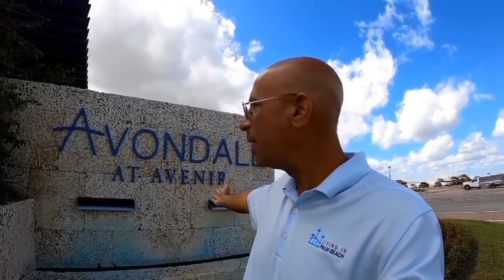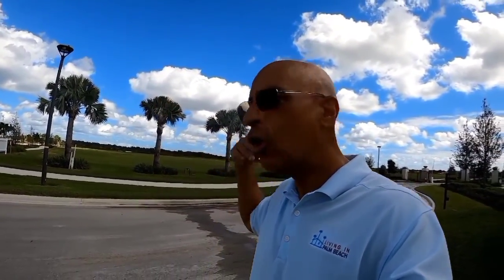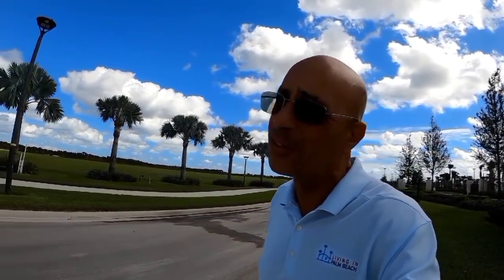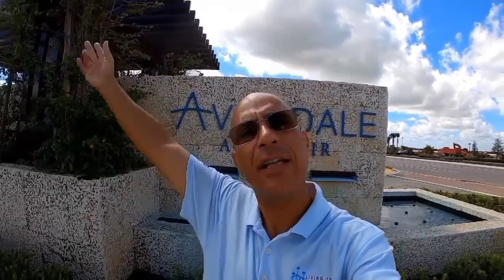This is going to be the entrance. We are on the north end of Avenir. It's tucked away a little bit, and back there is going to be your conservation. If you're looking in Avenir, this is definitely one of the communities I would consider. South Florida, Palm Beach Gardens, Avenir, Avondale at Avenir, paradise here in South Florida.